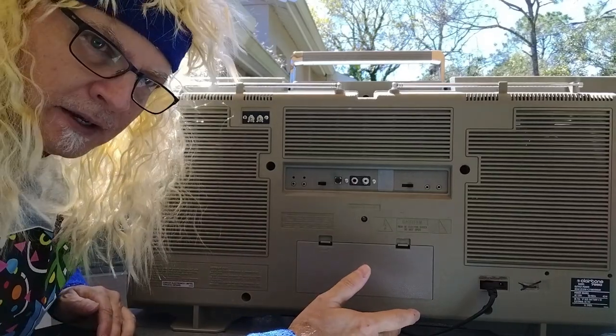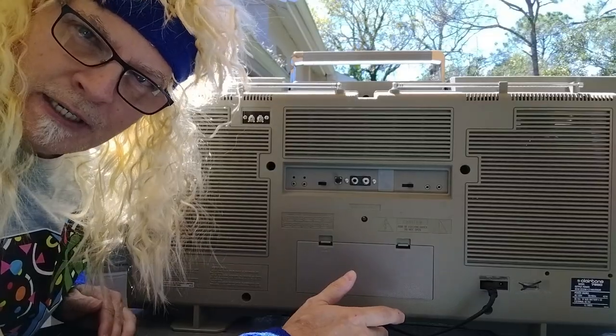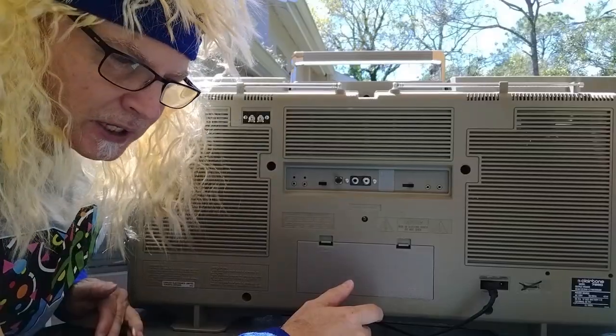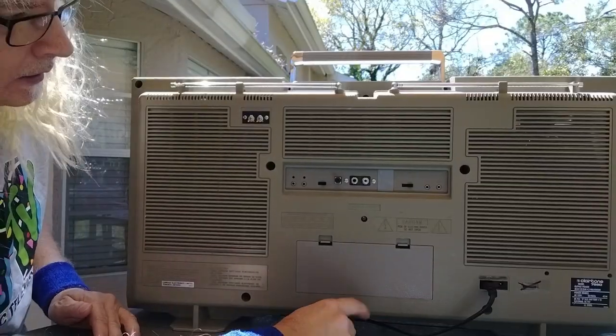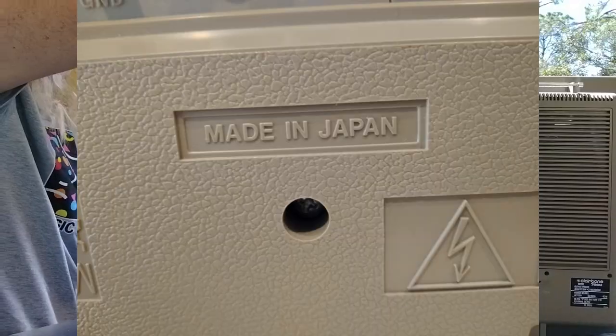So I don't think the seller either sent it insured, or he did, but we didn't want to go through the hassle. If you've ever had to make a claim with UPS, it ain't fun. So he ended up just taking money off, and I got a little bit of a better deal. Made in Japan, by the way, in case you can't see that. Let me flip this around once again.